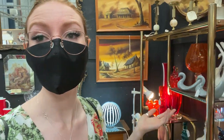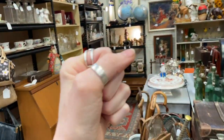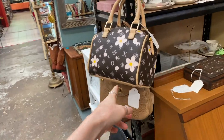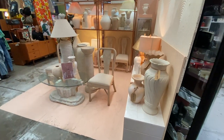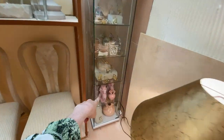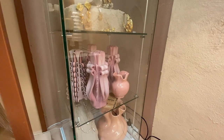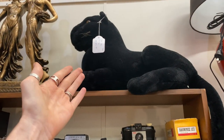Guys, this is literally what my house is gonna look like when I'm done with Thriftmas at the end of this month. Like I'm gonna have things like this everywhere. Mushroom lamp, or shell lamp. Come on, manifest it with me, guys. Mushroom lamp. What? Fake Louis Vuitton? Whoa. Wow. Oh, you know what's funny? I saw these sort of candles the other day at a Vinnie's. $55, wow.